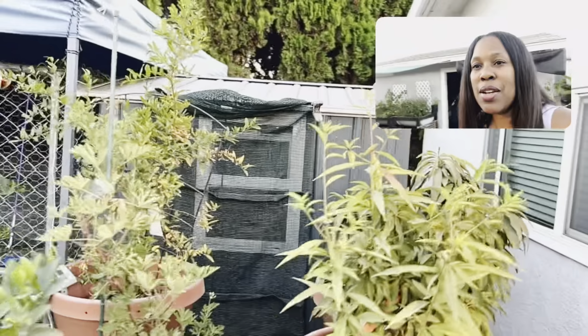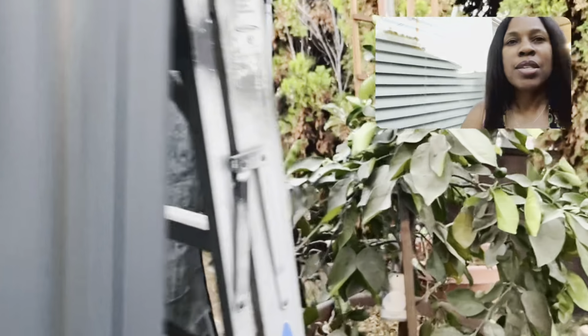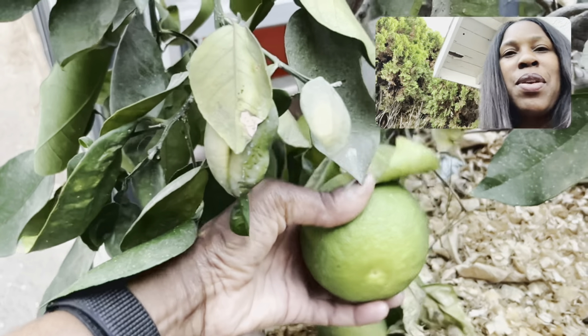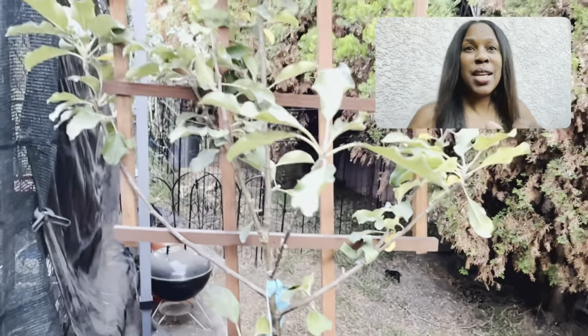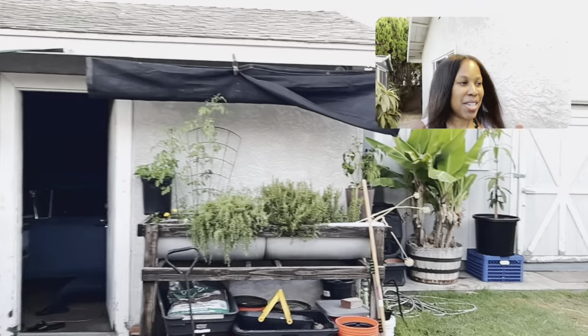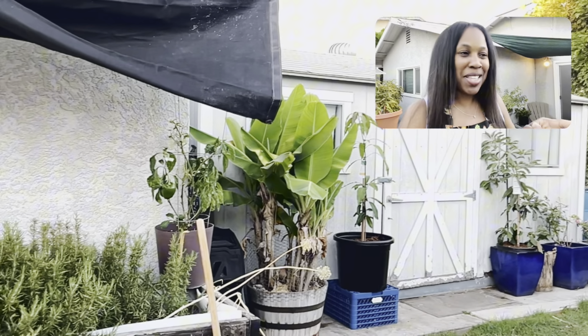Over on the back side here, let me hurry up and go back here before all the noise starts again. This is a dwarf grapefruit. This one is doing quite well. It's actually soft, so I can probably go ahead and take those off and just let them ripen on the counter. This is a Dorset apple. That one's doing okay. I just purchased that one not long ago, so I got one apple, you guys, one apple, and I was happy to get that one apple.